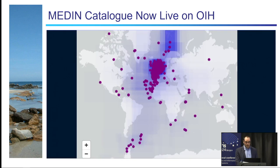And if you use Ocean Info Hub's spatial search feature and filter for Medin, you can see all of the spatial coverage of the datasets that all of our stakeholders have published. If you look at the Northeast Atlantic in particular, it's quite comprehensively covered, so much so you can't even really see the UK, Ireland, and much of Western Europe on there.